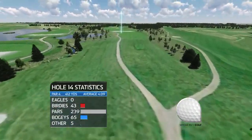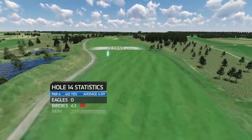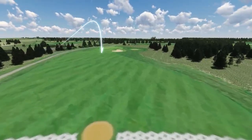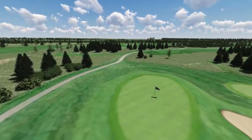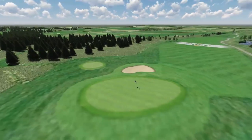As we jump across to have a look at the 14th, par 4, 412 yards. Again, important to make sure that we get up the left-hand side of this fairway. Deep bunker on the right, some thick grass if you go off to the left, and again another one of these very big runoffs, this relatively small green.